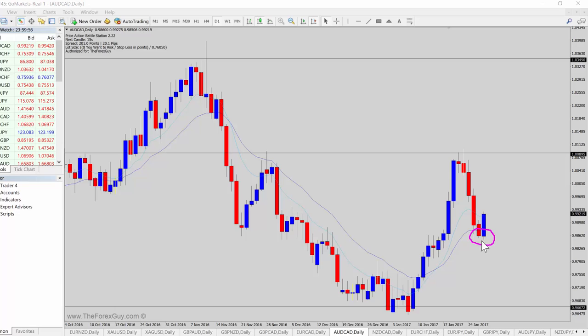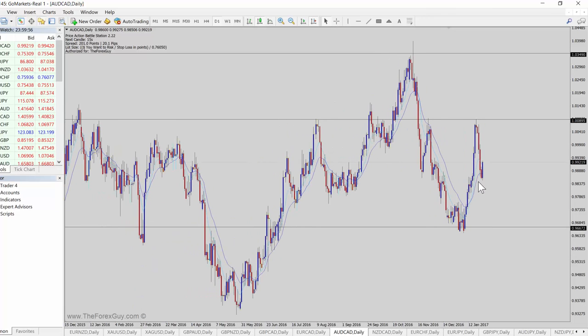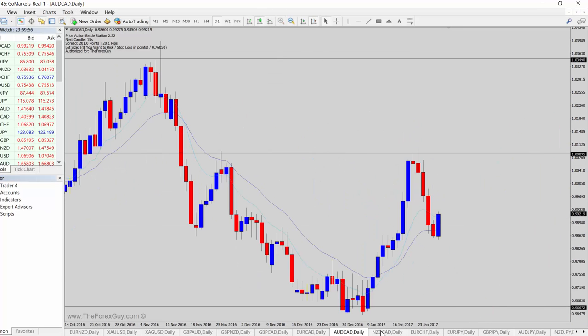We could be picking up off higher lows there, so I've got to be careful. There's a bit of a level there as well. So we'll have to see. I may have to cut that.